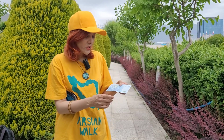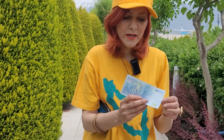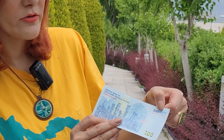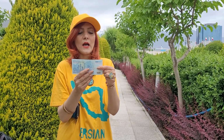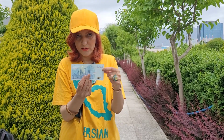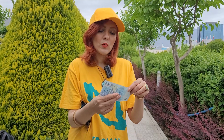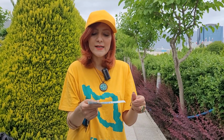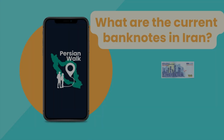Now I want to teach you some facts about Iranian notes. This note is 1 million Rials, you see, and it has 60. But we say 100,000 Toman, one zero less. And when we want to actually buy something, we call it 100.